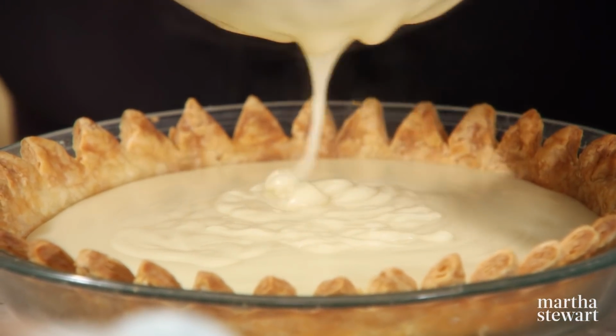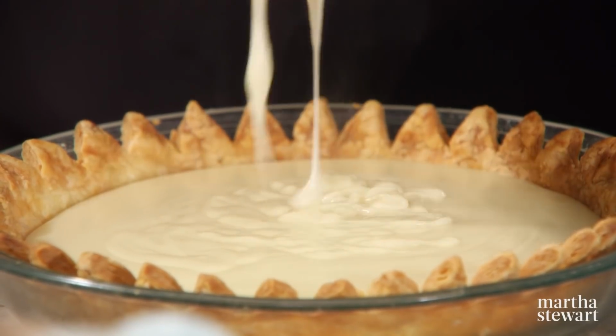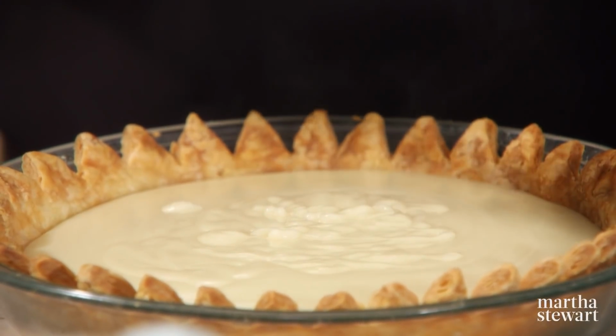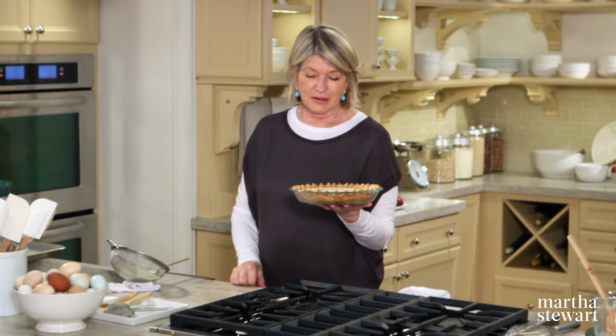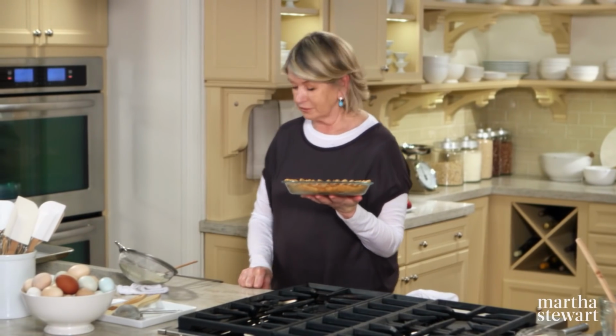So beautiful. And get this right into your preheated oven until the filling is slightly set, about 25 minutes. Remove from the oven, cool on a rack, and don't serve until it is completely cool.